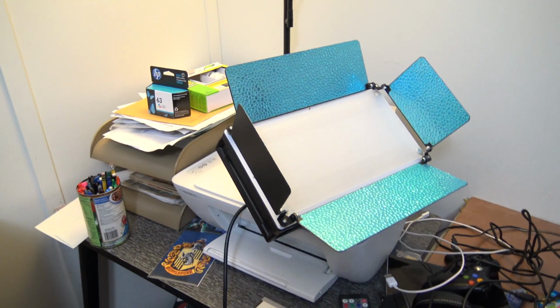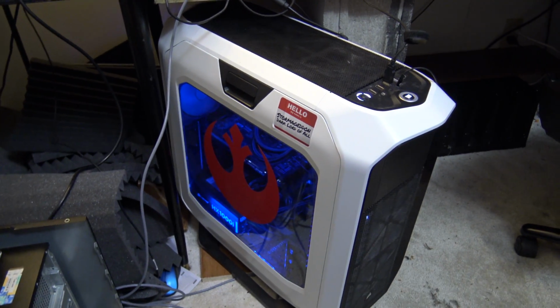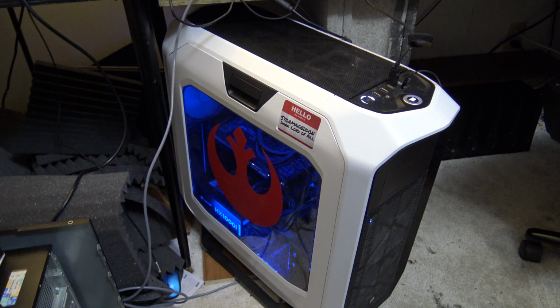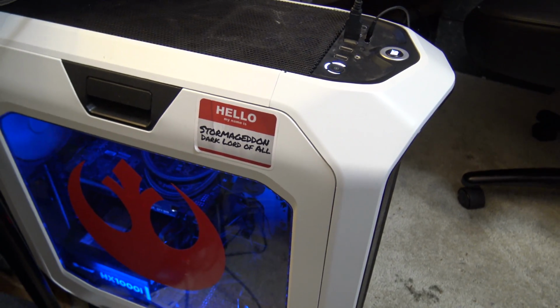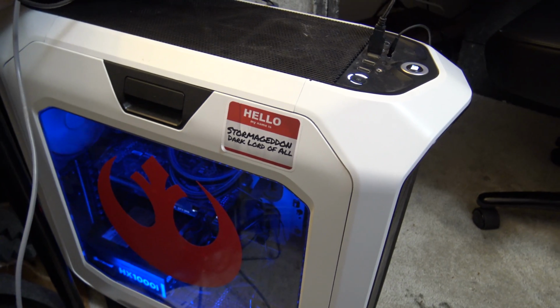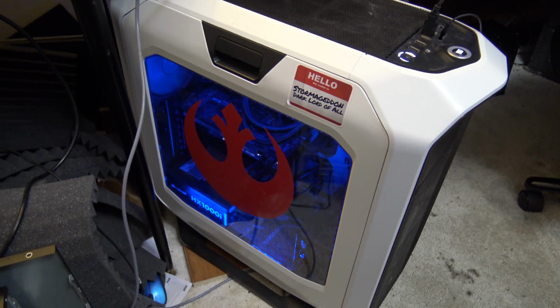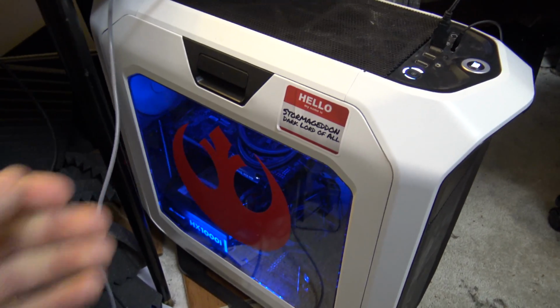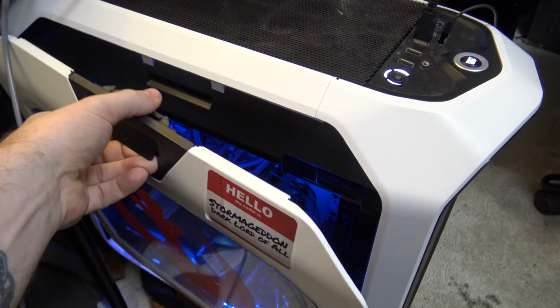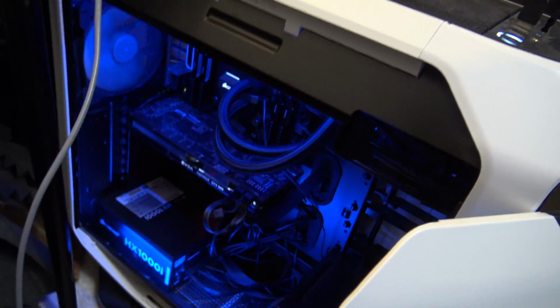Then below that, we've got my PC. I adore this thing. I've renamed it Lucas. It used to be named Stormageddon, Dark Lord of All, for all of you Doctor Who fans out there. But it is now known as Lucas. Sometimes it does wonderful things, sometimes it doesn't. Go ahead and pop off the side panel here so you guys can see it a little bit better. Let me get down low too. You guys can see inside.